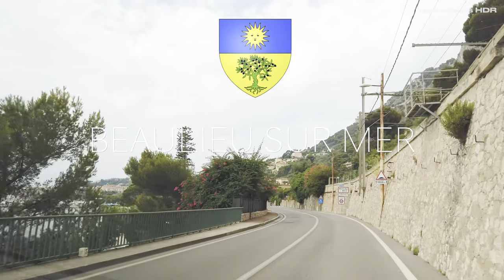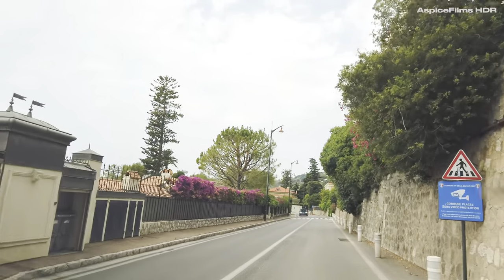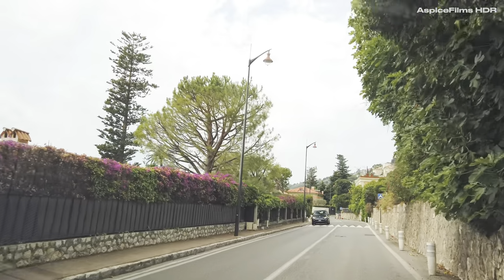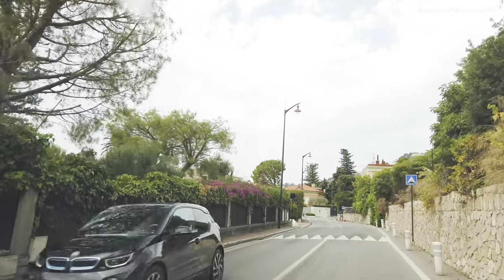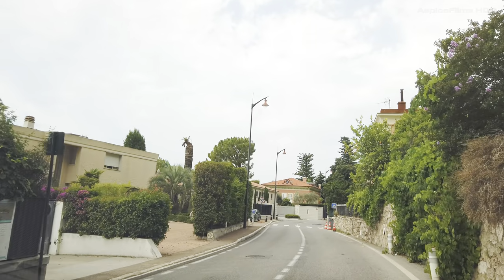During the Belle Époque, Beaulieu-sur-Mer became a renowned winter seaside resort, attracting royalty, the upper middle classes, and the aristocracy from all over Europe. Beaulieu-sur-Mer has remained an authentic town with a strong identity, rooted in its Mediterranean history.